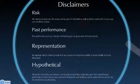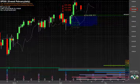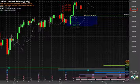Before we take a look at the markets, please make sure that you have read and understood these disclaimers. Let's quickly run through the current situation in each of the markets that we're trading. First of all, the S&P 500.